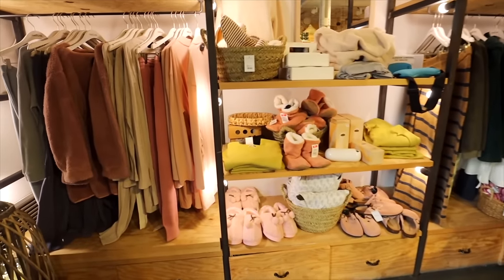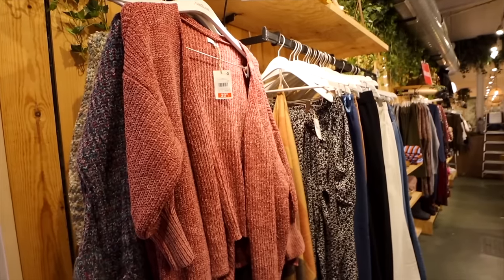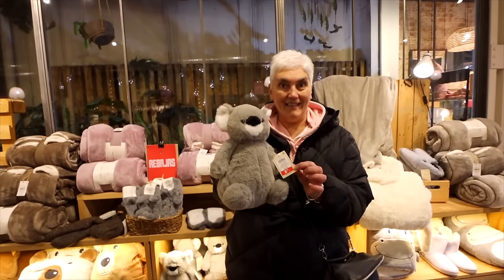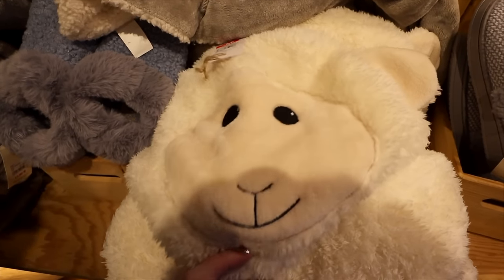This looks like the coziest shop in the world. Look at these blankets. It's a blanket with a hood. Look.